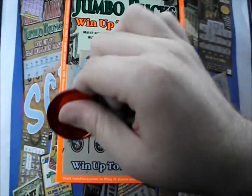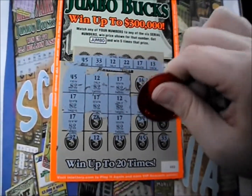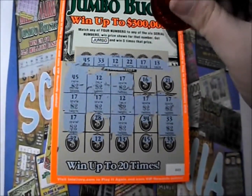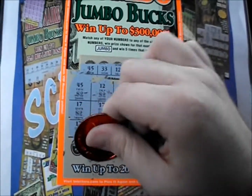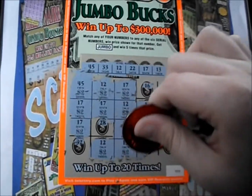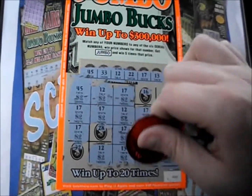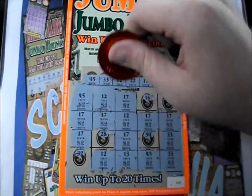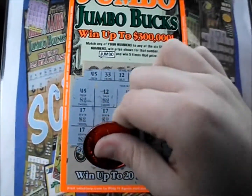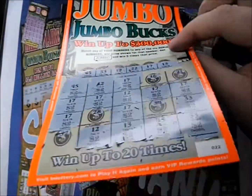That's 16 already. There's 18. That's 20. 22. $24. $26. $28. And $30. Wow! Another $30. Very, very nice. Wow. You've seen how this book's gone so far. Wow. And we still got one more to go on this particular part.